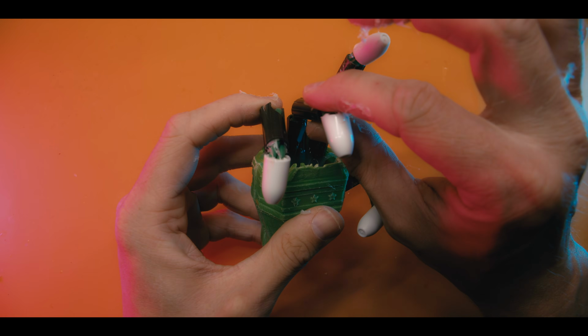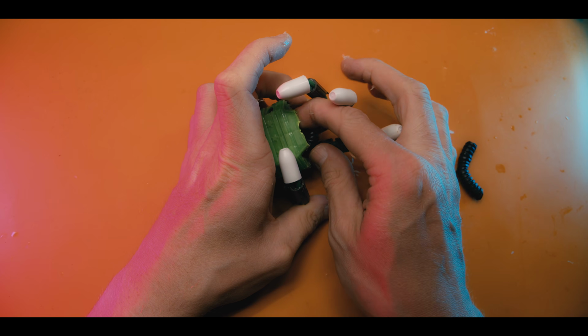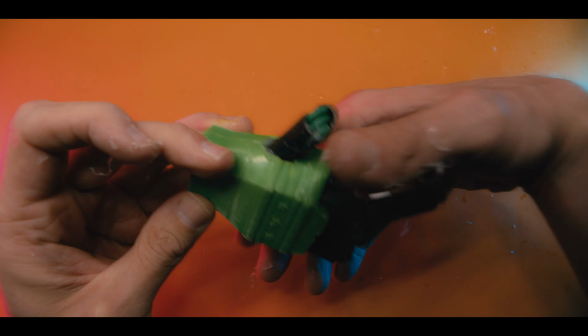And there we have a basic robot arm with 3 fingers and a thumb. Look, I'm not making 4 fingers and a thumb. That's just completely pointless, unnecessary. I mean, do we even need 4 fingers? I don't use my little finger for anything. Oh wait, yes I do.